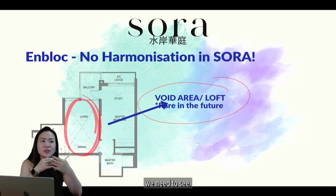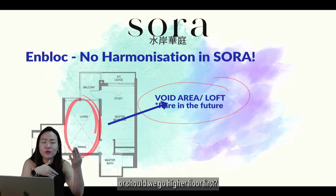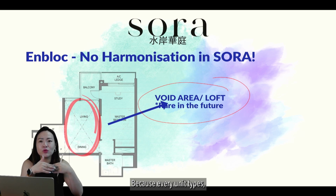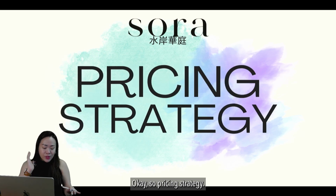But of course, later I will do a comparison on whether we should go lower floor first or higher floor first, because every unit type, I have done my research, we should do it differently. Okay, so pricing strategy.